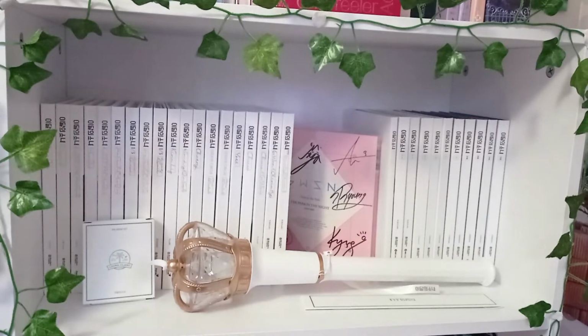Today, as you can see, I am filming my shelves. I've wanted to film a video showing my entire collection for a while, but I never could quite find the format, I guess, that I liked. So I decided to try this, as in showing you my albums in the shelves, how they are displayed right now.